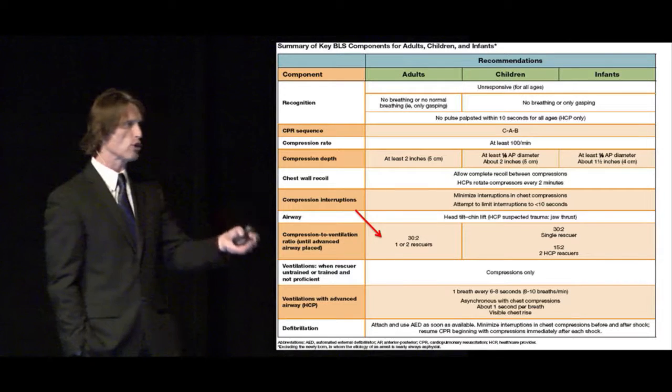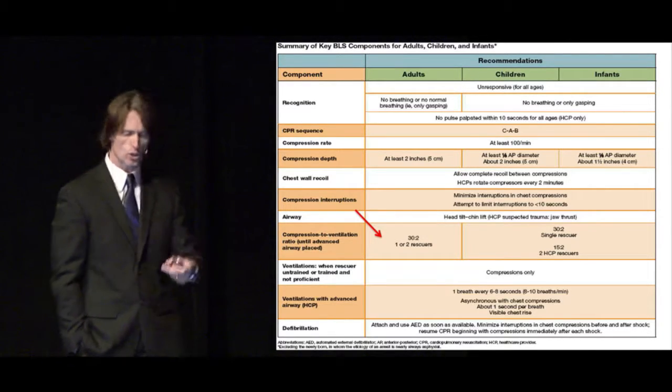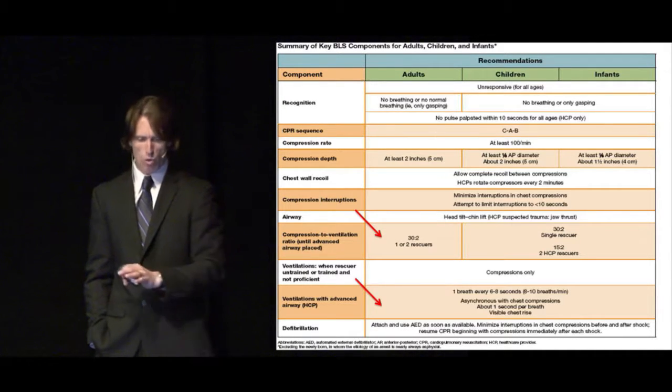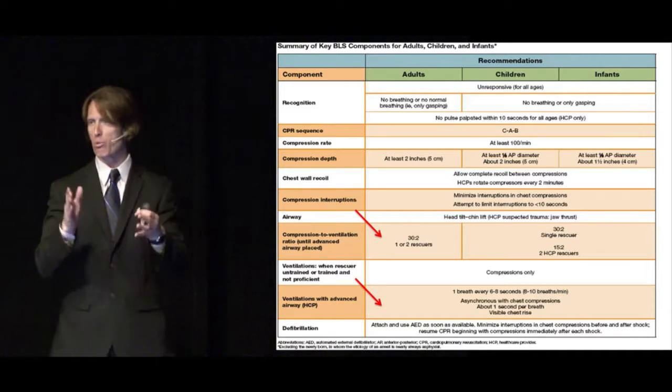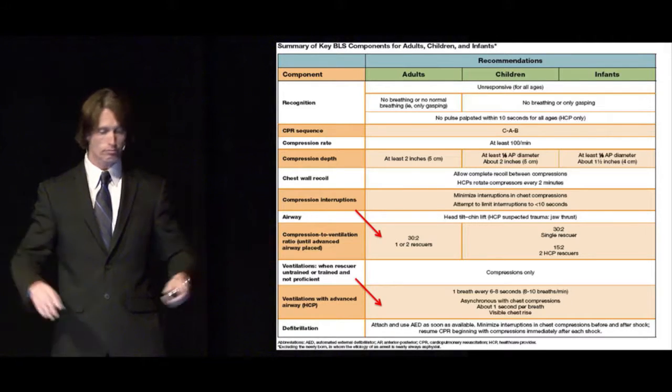The ratio is going to be 30 to 2. If you have 2 healthcare providers, you can go 15 to 2 if you want to. And they want a breath every 6 to 8 seconds, and they want it asynchronous to the compressions. They don't want you working together. They want the breaths delivered, and they want the compressions delivered, and they want you to do your own work.